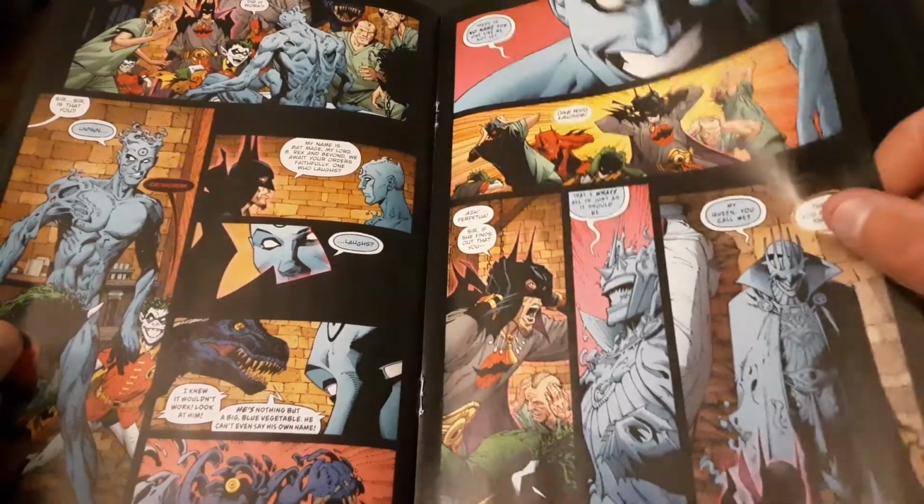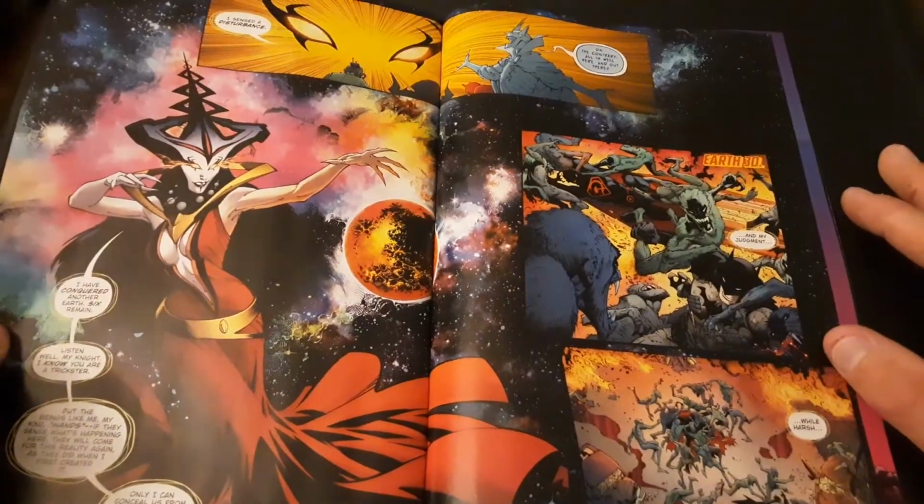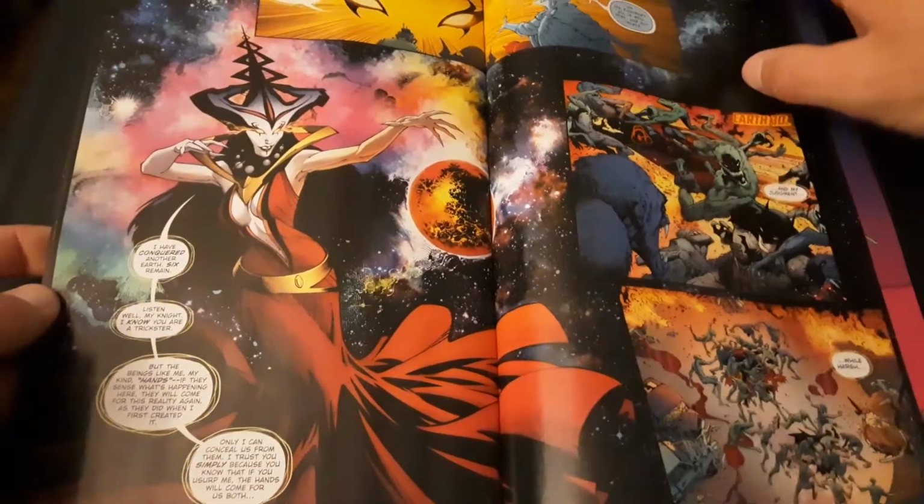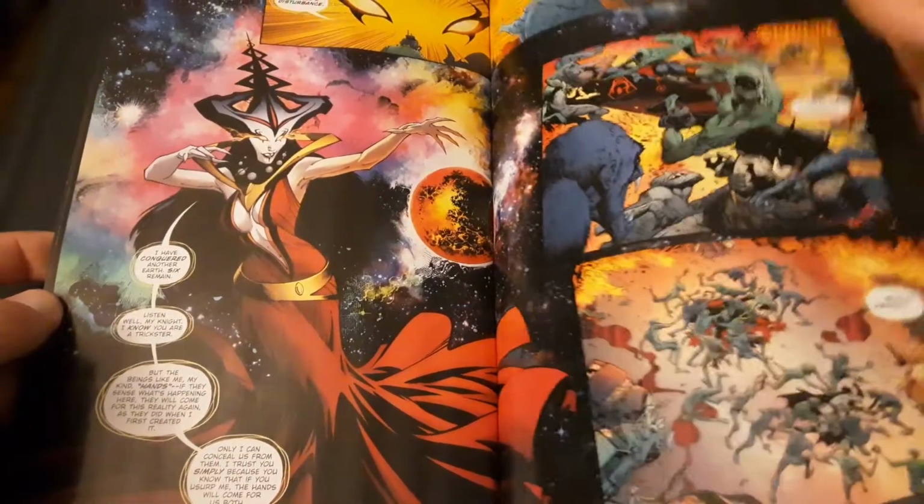And then he takes the form of the Batman Who Laughs again. So you have the Batman Who Laughs' powers merge with Dr. Manhattan's. And a nice page here with Perpetua, and I guess they're going to form an alliance to take out the remaining heroes who are still alive.